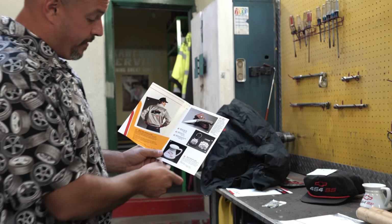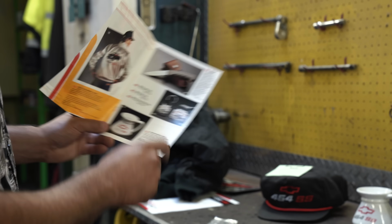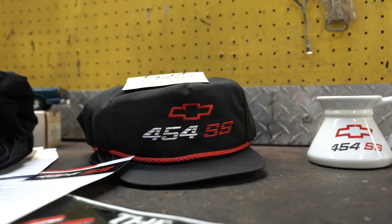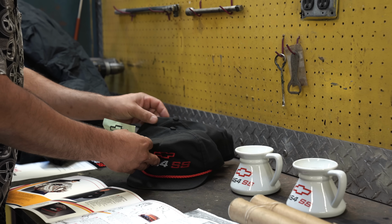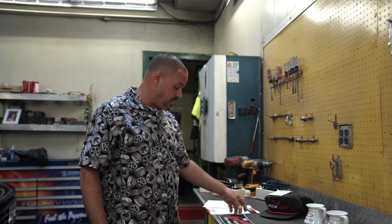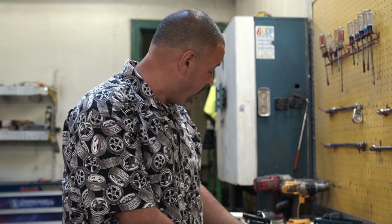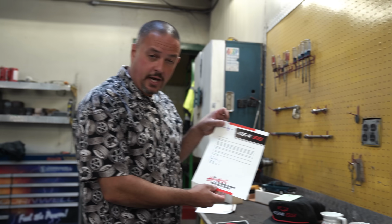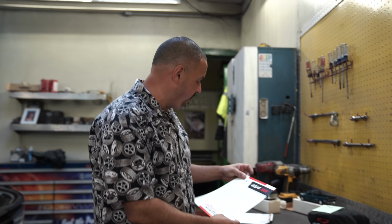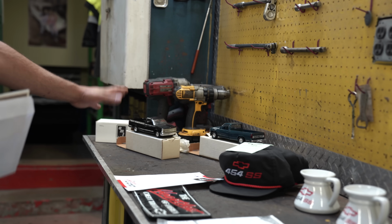Moving along, I have the coffee mug. I have 2 that are also included. The key ring, brand new in the package. I also have the hats. There's 1, 2, 3, 4, 5, 6 hats, which is pretty cool. There's this plate that was the original plate that was on it when it got shipped that came with it. There's some other paperwork that's pretty interesting and tells you a little bit about the truck. 1990, they were explaining the options and what came with it. He had bought some model cars during that time of the truck.